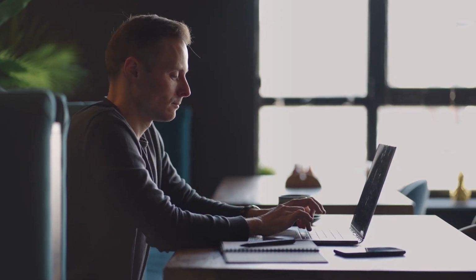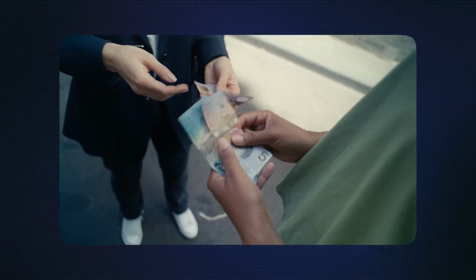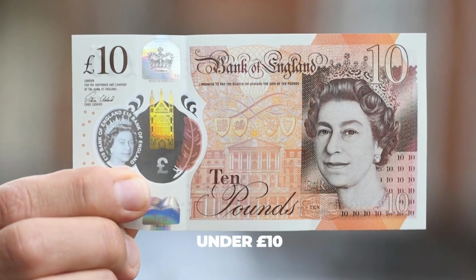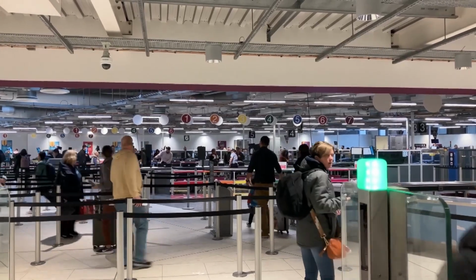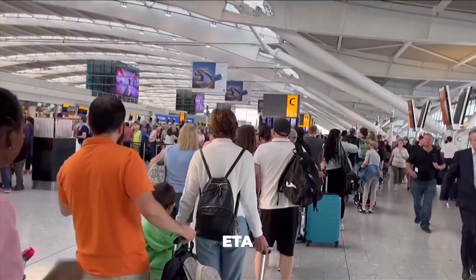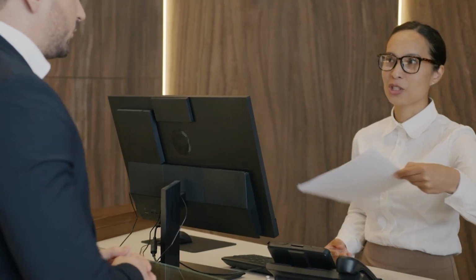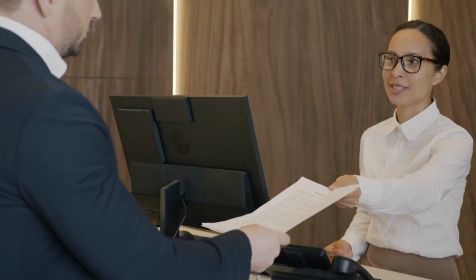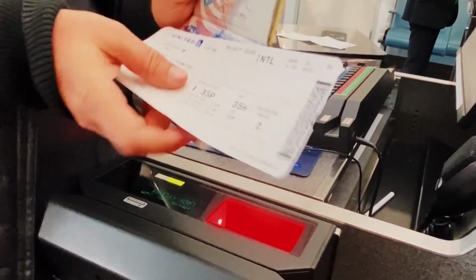You'll apply online or through a mobile app, fill out a short form, and pay a small fee, expected to be under £10, around 12 USD. Most applications should be approved within a few days, and once approved, the ETA will be valid for multiple entries over 2 years. You'll need to show proof of your ETA before boarding your flight, and airlines will be checking for it, just like they do with passports or boarding passes.